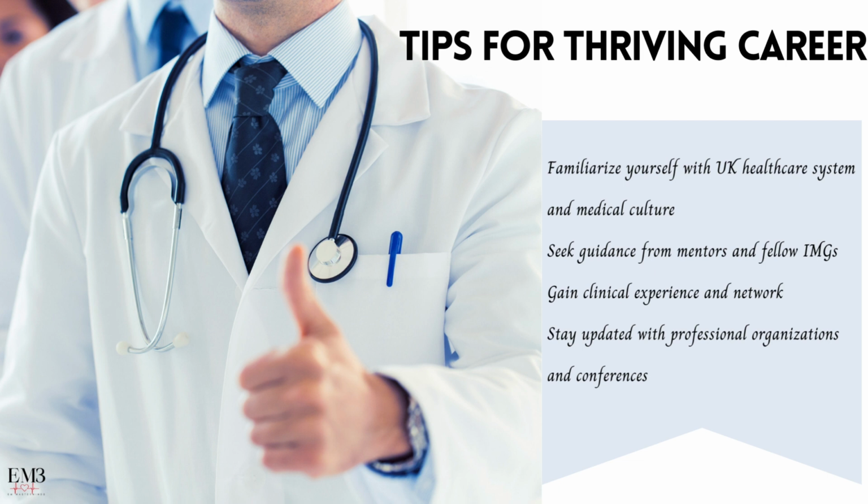Starting a medical career in the UK as an IMG can be challenging, but the rewards are worth it. To ensure success, it is essential to follow these vital tips and resources. Become familiar with the NHS, which is the foundation of the UK's healthcare system. Learning about its structure, function, values, policies, and guidelines is crucial, and you can access this information on the NHS website or other sources.